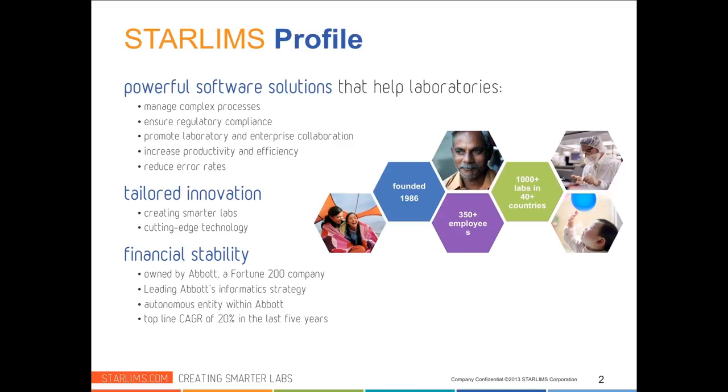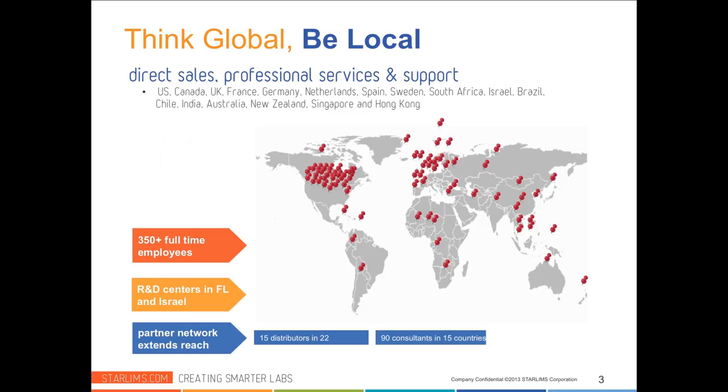And we tailor the innovation to the needs of our customer, whether it's the industry or geography, through professional services consultants or domain experts in their respective industries. We are a global enterprise with operations around the world, which gives us the keen ability to tailor our solution to the needs of our customers on a local level. We have direct sales, professional services, and support in countries around the world, including US, Canada, and the list is on the screen. And we also have a partner network which allows us to extend our reach around the world.